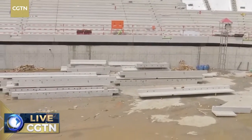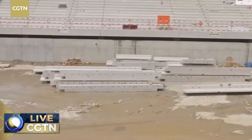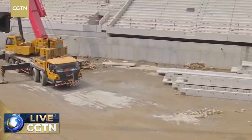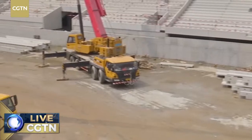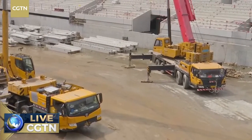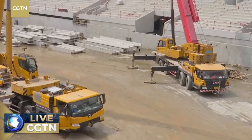It's actually a lot higher than I expected. Originally they said like 3 meters, and I checked, it's actually 10. What? 10 meters for the field? Yeah, for the field. So I don't want to say fluffy, but that's how close people will be to the actual pitch when the game begins.